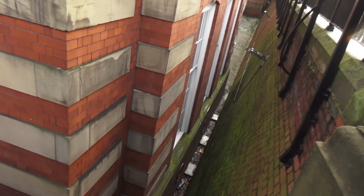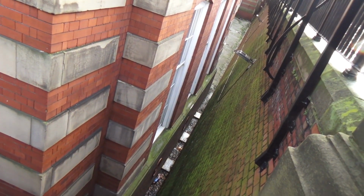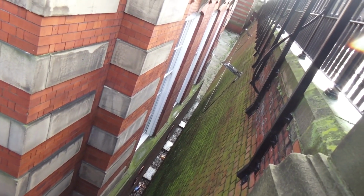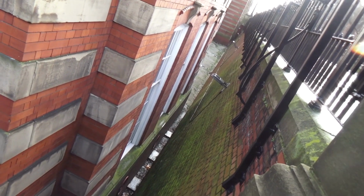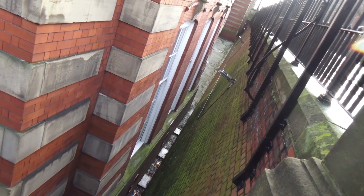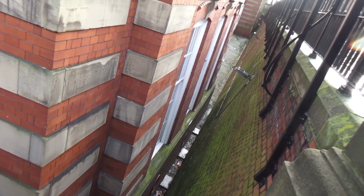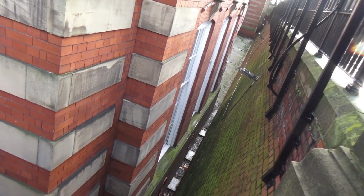So here's a better angle on it. You can just see how far the building is into the actual ground compared with the street level. You can see the handrail just above the street level there. It's sunk in quite a long way. But is the explanation down to engineering works or what?